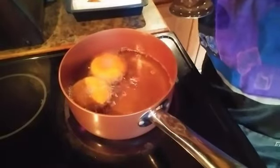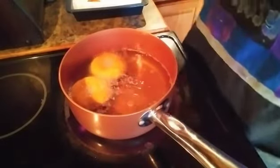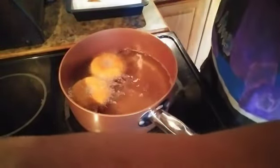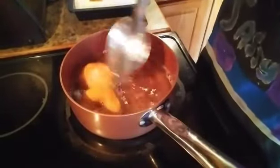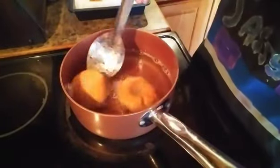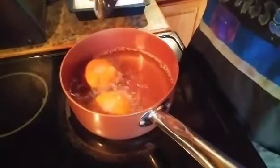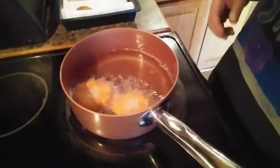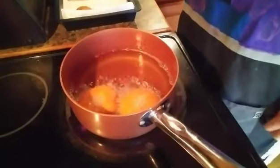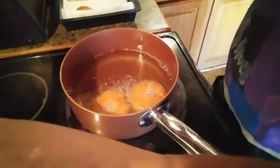Okay, I'm going to go ahead and flip these now. Come on, seriously. There we go. I just didn't have no oomph in it. So we'll get these flipped, cooked on the other side, and then I'll go ahead and take them out and strain them. Get them on there, and then we're going to go ahead and make some toppings for this. Alright, so I'll be right back.